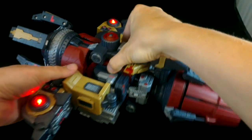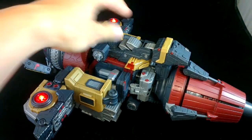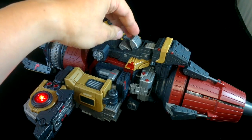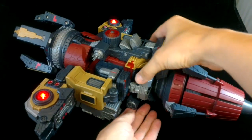Pretty nice. Apart from that, we still have access to some of the turrets. So we have turrets up here on the top. These little sections are articulated. They don't do much. I think that was just the simplest way to attach them, letting them be free floating like that. And we've got this one turret here. Oh, and another turret down here. Awesome.